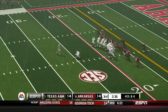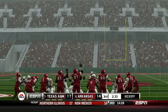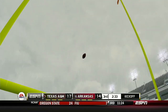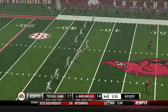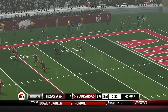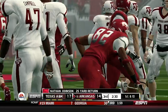Texas A&M could take the lead with this field goal. The kick is up, and it's through the uprights. Burke has his kick team lined up, and he is set to kick this one off. He's to the 20. They'll bring him down at the 29-yard line.